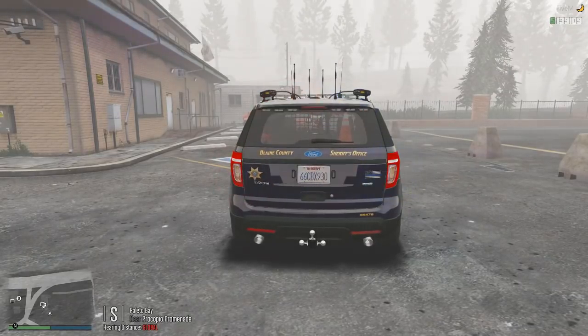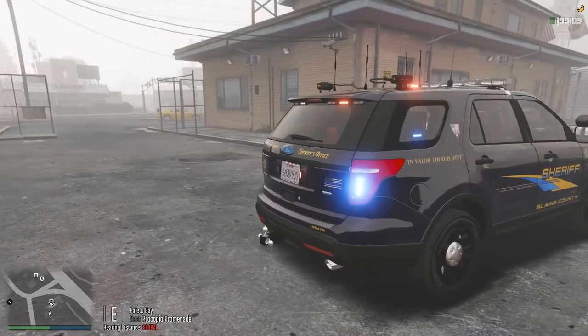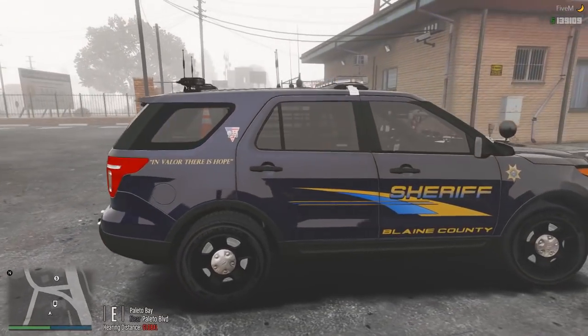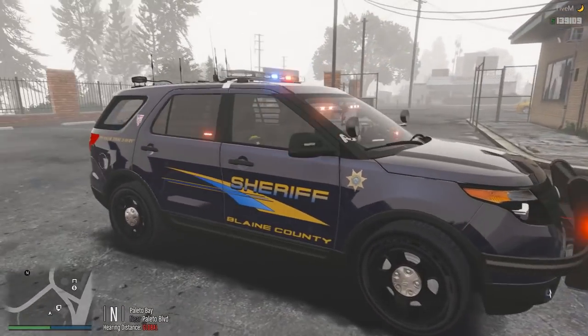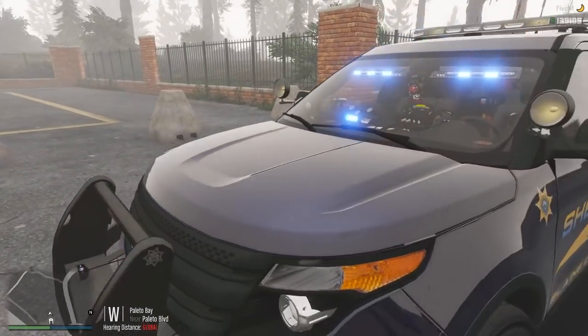And if you like the 2013 Explorer too and you want to join the Blaine County Sheriff's Department, well, sorry, it's not as accessible as the 2016. The 2013 FPIU is actually unlocked at the rank of Senior Corporal, a much higher rank than the 16 Explorer. So it's going to take you a good amount of time to get to the point where you are able to drive this vehicle. But man, once you can, what a beautiful vehicle.